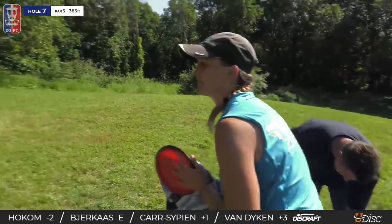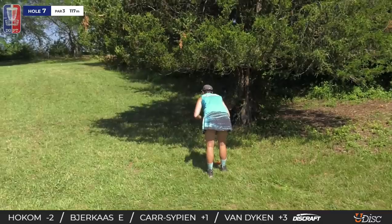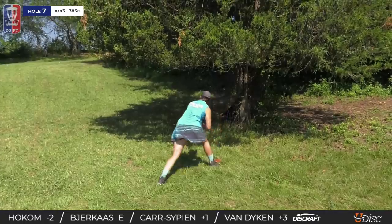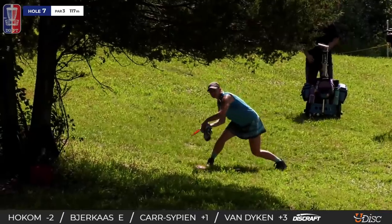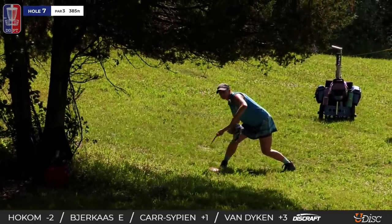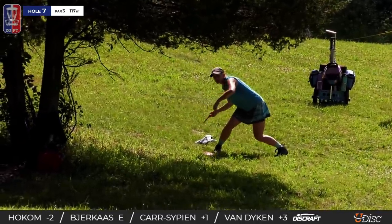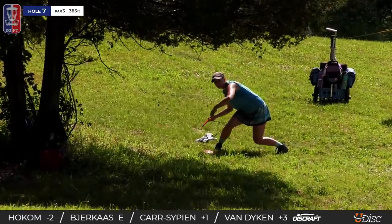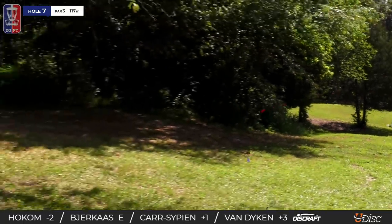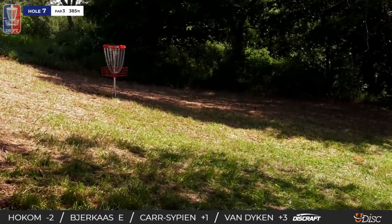You see Sarah kind of shake her head. She's having to deal with the same thing. The one thing that I feel is benefiting her is she has a really low release. Yes, as we saw on hole 4, her scraping the weeds with her sidearm swing, she might be able to get under these and get it to circle's edge. I'm guessing this is a really understable disc. It's that insanity that she's been leaning on a lot today. She breaks circle's edge and puts it to about 25 feet.